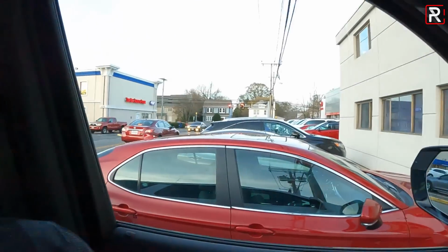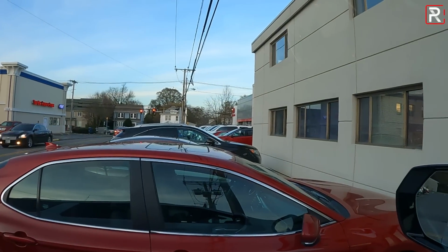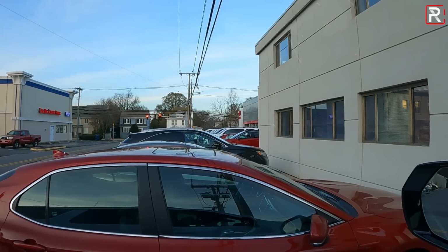Now, obviously, to replace all 3 of those vehicles, I needed something, and it's why I'm at this dealership right now. The car I'm picking up today, you guys have been asking me what it is. Well, it is parked over there. Can you guess what it is? Okay, let's just go take a look at it.